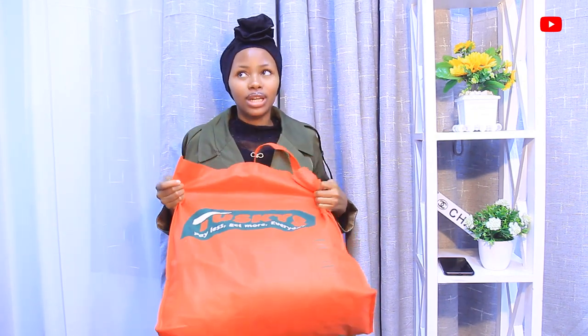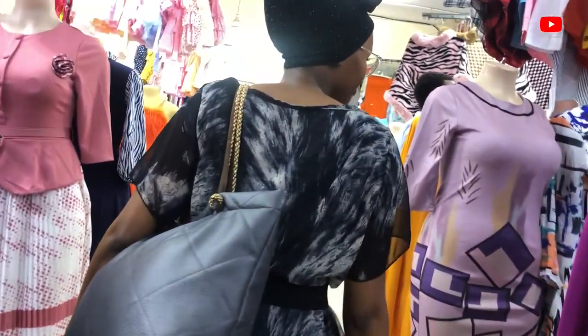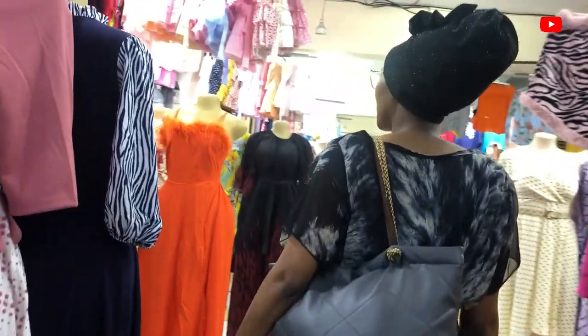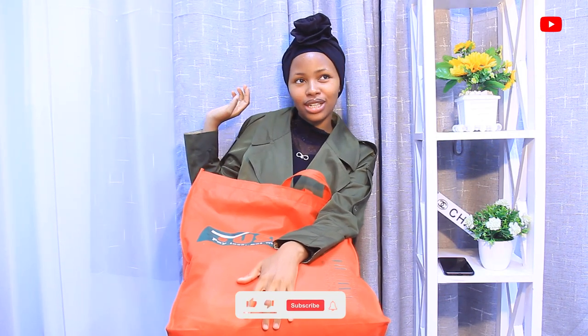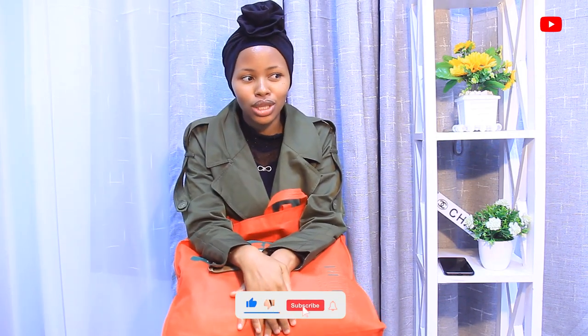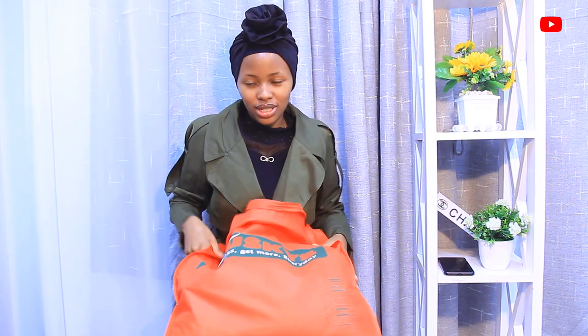As you all know, Eastleigh is a place where you can get affordable clothes. A lot of varieties of clothes, a lot of trending clothes, footwear, everything that you need. Curtains. I think I'm going to do a curtain haul soon, though not promising. So yeah, without much ado, let's see the items that I got.